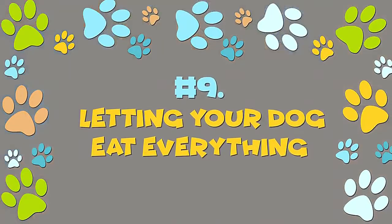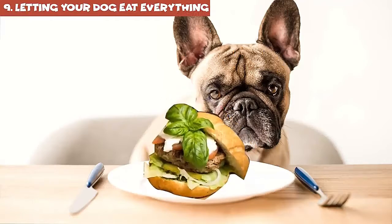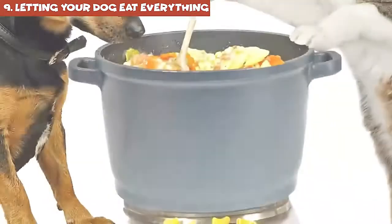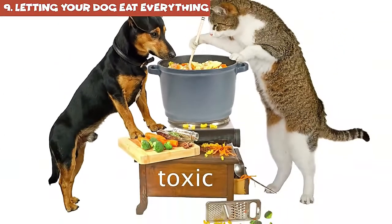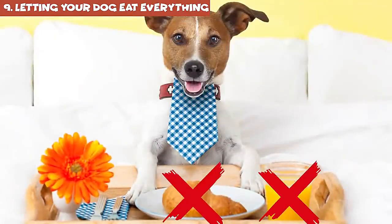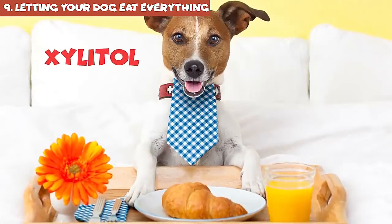Number 9. Letting your dog eat everything. You should never feed human food to your dog. It's way too salty, too spicy, and too fatty for them. In fact, most dishes you eat are severely toxic for them. Take candy, chewing gum, baked goods, and even some diet foods. They contain a special sweetener called xylitol.